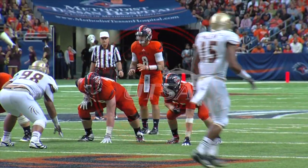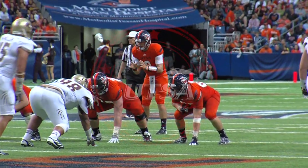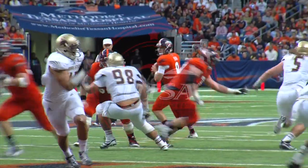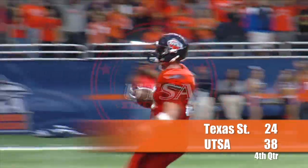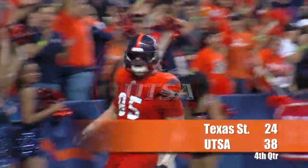UTSA is going to go hurry up here on second down and 11. Trips to the right, two to the left. Sosa to throw. Downfield for Miller at the 15, to the 10, 5, touchdown! Jeremiah Miller gets a touchdown on the last game of the season.